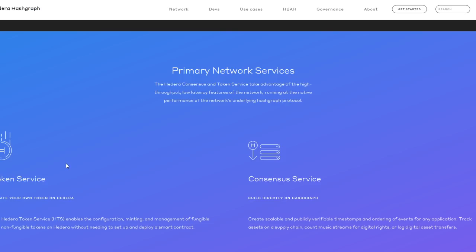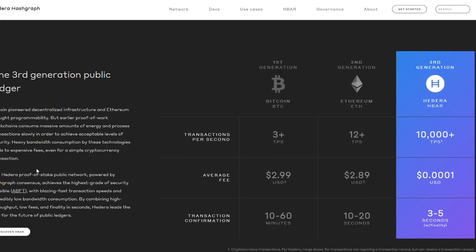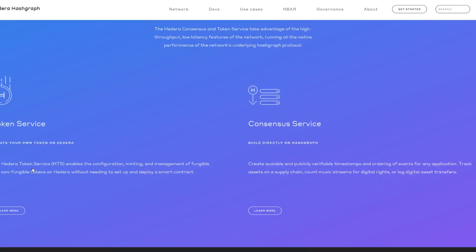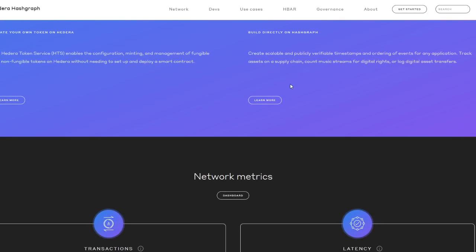The idea of how fast, how secure, the comparisons here obviously give you an idea of what Hedera Hashgraph is trying to accomplish, what they are accomplishing already, and the potential behind it is just massive. So primary network services, they talk about the Hedera consensus and token service, which take advantage of the high throughput, low latency features of the network, running at the native performance of the network's underlying Hashgraph protocol. So they talk about the token service itself and the consensus service as well.